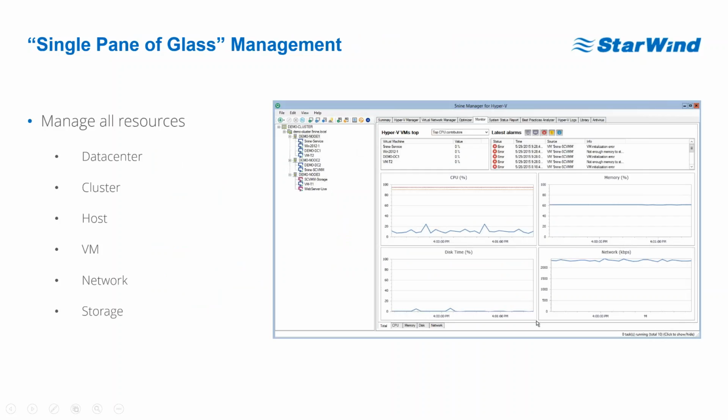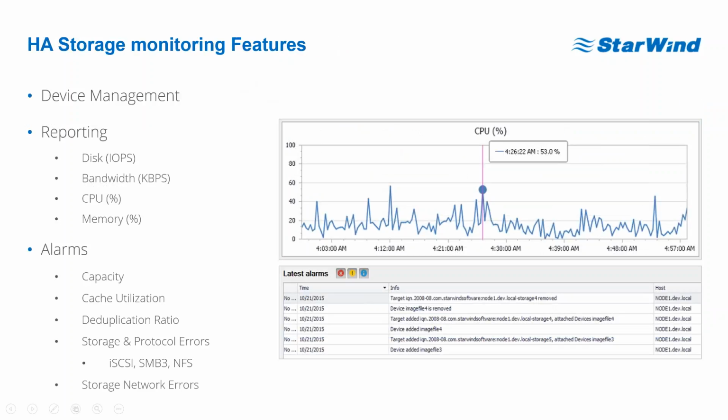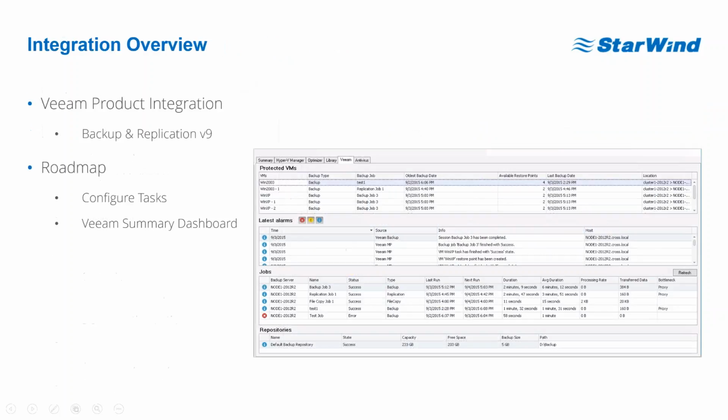As I mentioned, all pieces of the puzzle are managed within the Five9 Manager console, and this includes all layers starting from storage and up to the virtual machine. Now, it is also possible to manage the StarWind storage through the Five9 Management Console, monitor the performance, see the cache utilization, deduplication ratios, and stuff like that. It's all available here, just on the other tab.